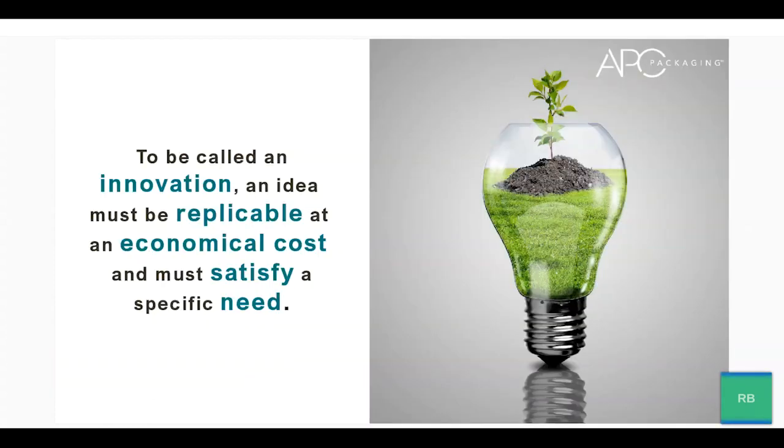So how do I define innovation for our company? Here's our definition of innovation. To be called an innovation, an idea must be replicable at an economical cost and must satisfy a specific need. You will notice I didn't say innovation is coming up with the greatest widget ever conceived or inventing a new material that defines how all materials should be sustainable.